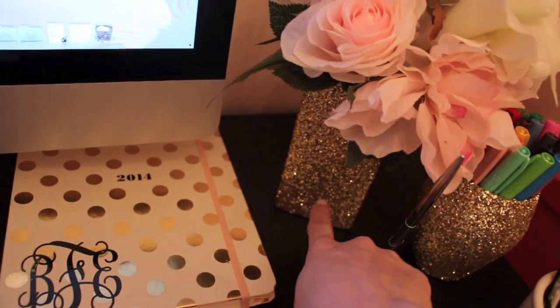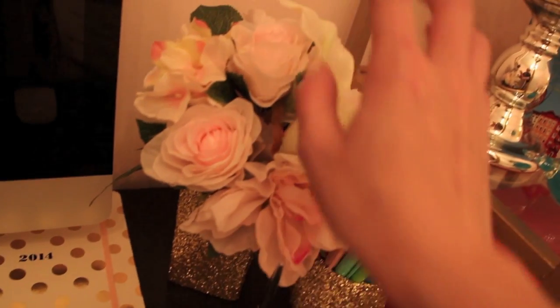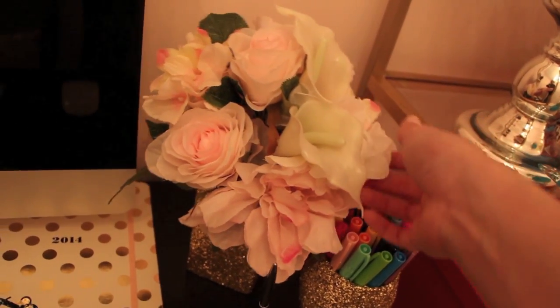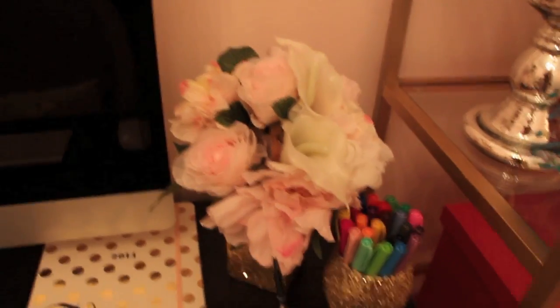And then this was just a square or rectangular glass vase, and so I Mod Podged and glittered it as well. And then I put this, it's actually a pre-made bridal bouquet from Michaels, but it was really pretty and it looks pretty realistic, so I put that in there and I like it.